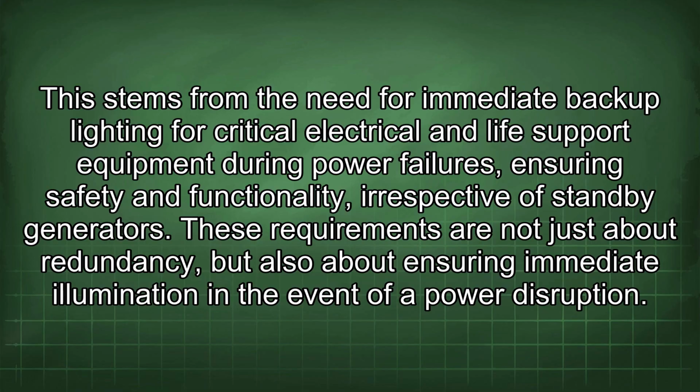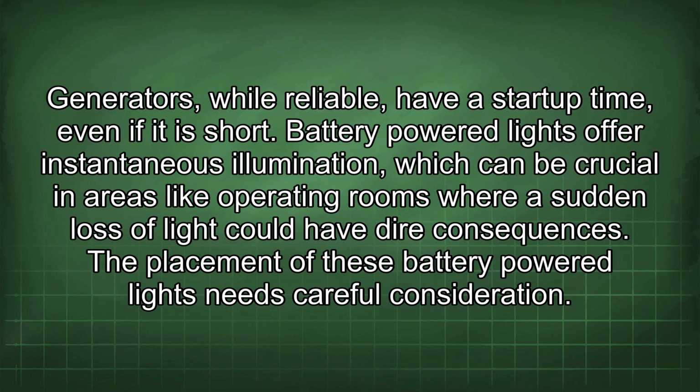These requirements are not just about redundancy, but also about ensuring immediate illumination in the event of a power disruption. Generators, while reliable, have a startup time, even if it is short. Battery-powered lights offer instantaneous illumination, which can be crucial in areas like operating rooms where a sudden loss of light could have dire consequences. The placement of these battery-powered lights needs careful consideration.